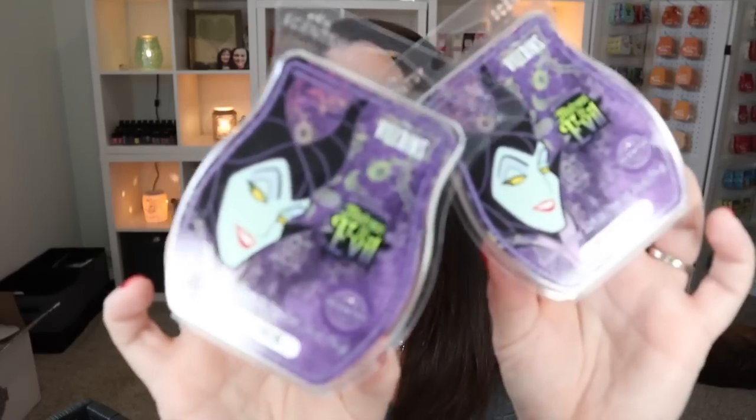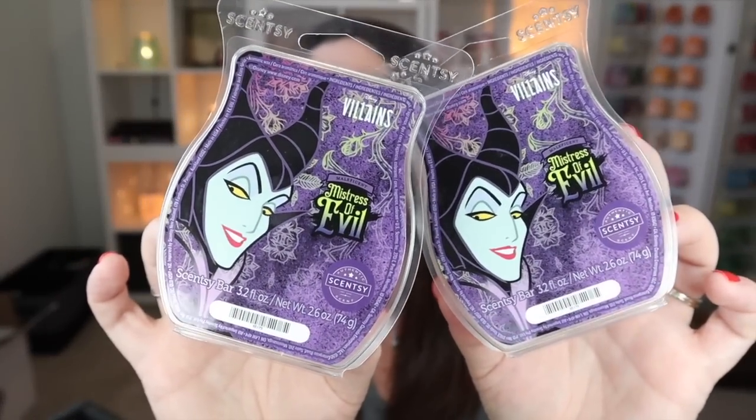Okay. Next, I got through two bars of another one of my favorite licensed bars, and it is from the Villains Wax collection, the Maleficent Mistress of Evil. This is really, really nice. It's a really good fruity plum scent, but there's a deep richness to this that's just so, so nice. And I absolutely love it. Mistress of Evil. Got through a couple of these. I do try not to hang on to this particular bar too long, because these in particular get juicy very, very quickly.